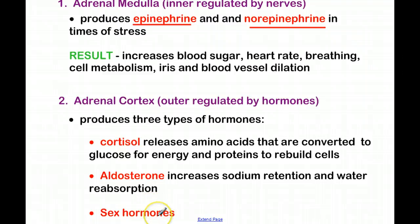And sex hormones, we don't go into much detail in this class because the assumption is that usually you're getting a lot of this in physical education classes. We don't spend a lot of time. We'll talk about what the hormones are, but we don't go into too much detail more than that in the case of anatomy and things.